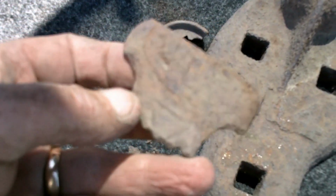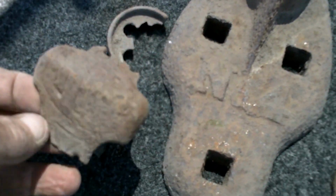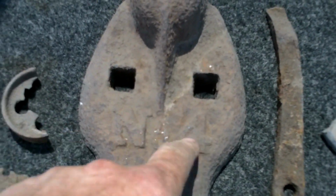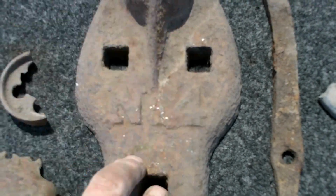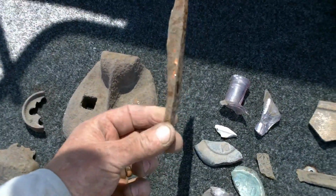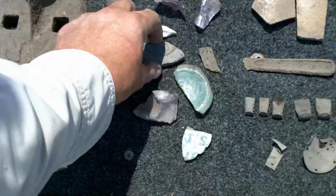Odd piece of iron. It's a corner piece to something. It's got some design on it. That wheel. Found a brace from the railroad, a number 4, that's actually the second one that says number 4 that I found. A piece of hand-worked iron, which I think was cool.